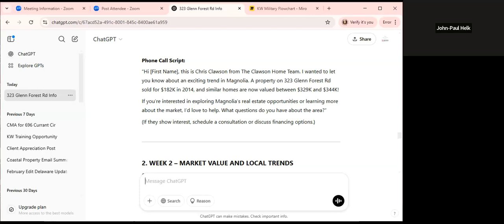Places like Zillow and Realtor.com have inflated prices, so I'm not going to be able to use that.